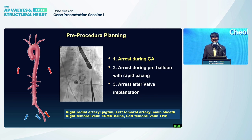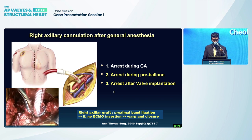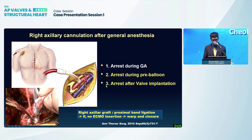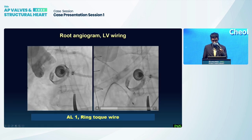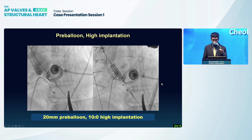This case can have cardiac arrest at any time during the procedure, so we prepared all puncture lines before the general anesthesia. After sedation, we made a right axillary graft for emergent cardiac arrest and the ECMO line. So we did cut down, graft, and proximal band ligation. If we need this line, we only cut the band. And if we need ECMO insertion, we only open the band and close. It's okay. For LV wiring, we pre-balloon and we locate the device for high implantation.